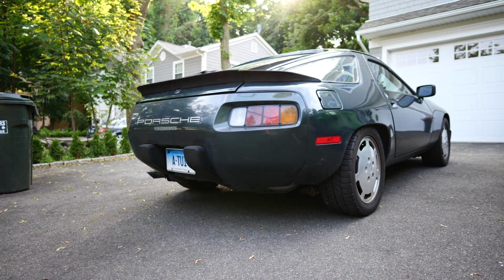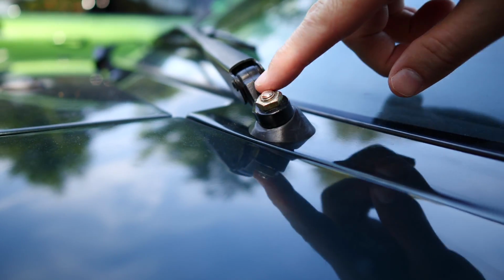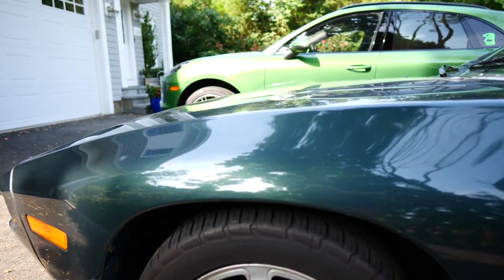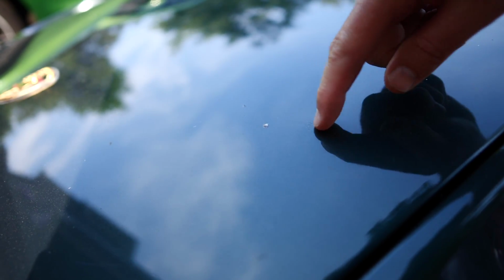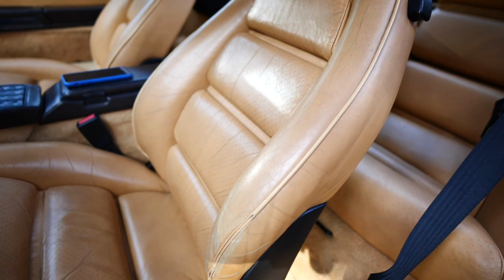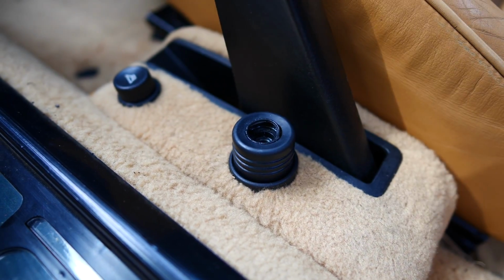This car is certainly not going to win any concours events. It has been driven. Also, there's bits of trim that need replacing. The paint is not in the best condition. It needs correcting. There's chips and scratches around the place. The leather is great in some areas, but in other areas there's cracks and little bits of piping missing. Some of the buttons need some love.